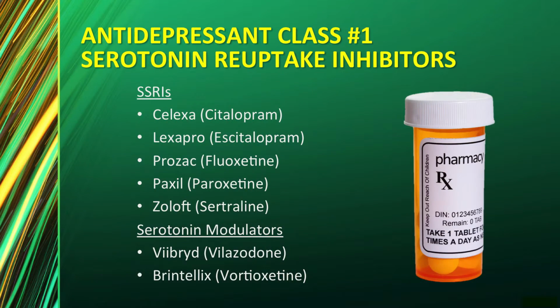There are 5 different classes of antidepressant medications, which I will briefly review. The first class are the serotonin reuptake inhibitors. This group includes the selective serotonin reuptake inhibitors, or SSRIs, which are the most commonly prescribed antidepressants because they have relatively few side effects. SSRIs increase the level of serotonin in the brain. Serotonin modulators are newer drugs that act like SSRIs but also affect other serotonin receptors.